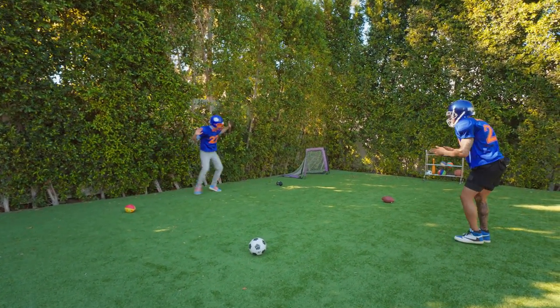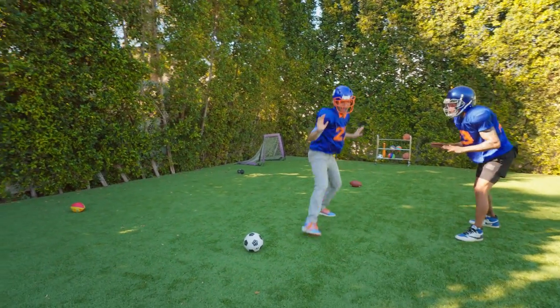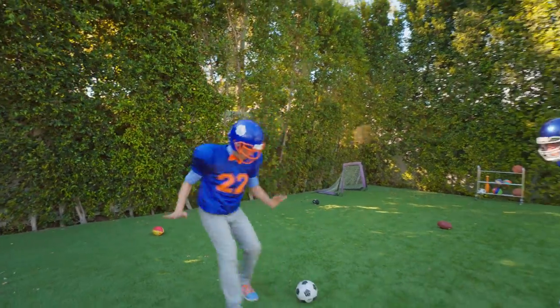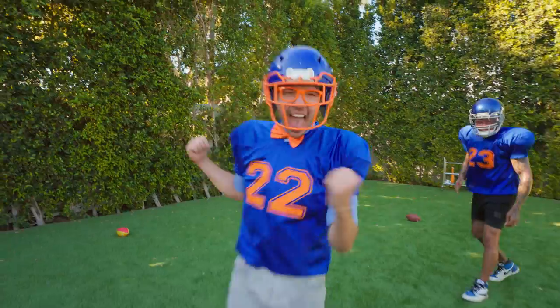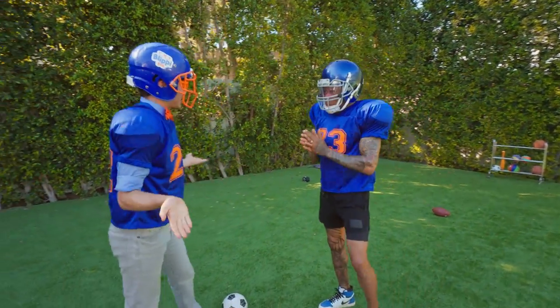Shuffle, shuffle, shuffle. Run. Shuffle, shuffle, shuffle. Yeah, let's try it again. Okay, here we go. Yeah, we did it. Yeah. Great job, Blippi. So what's the next drill we can do?